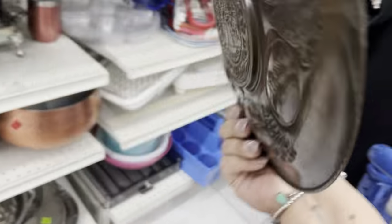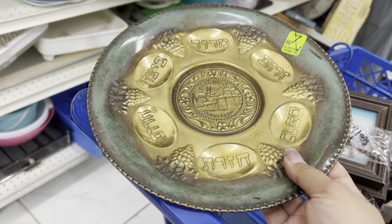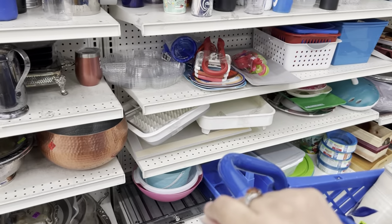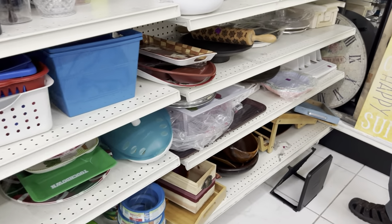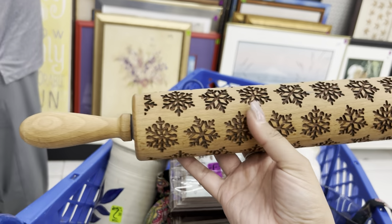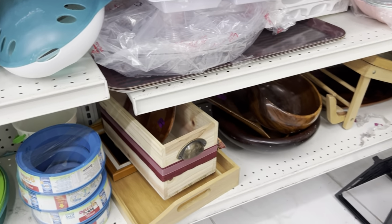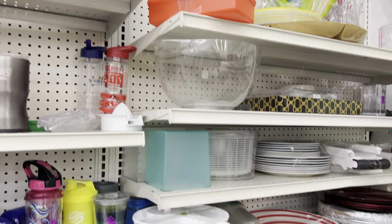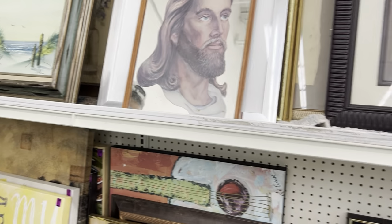This is, oh gosh, guys, I can never pronounce this word because I'm really bad. Seder plate. Someone is gonna write in the chat, someone is gonna write below, they're gonna spell it out for me how to say it, I'm sure. I do love these. Now, if you want your dough to look like snowflakes. I like the wood over here, so let's check that out real quick. Okay, down here. Ooh, actually nothing. Nothing today. Jesus is looking pretty suave here, I must say. Very suave.